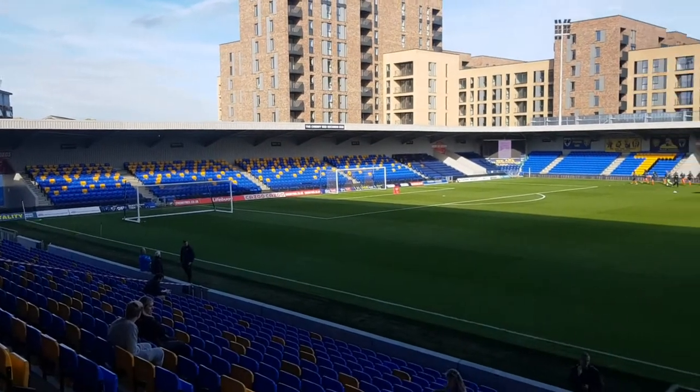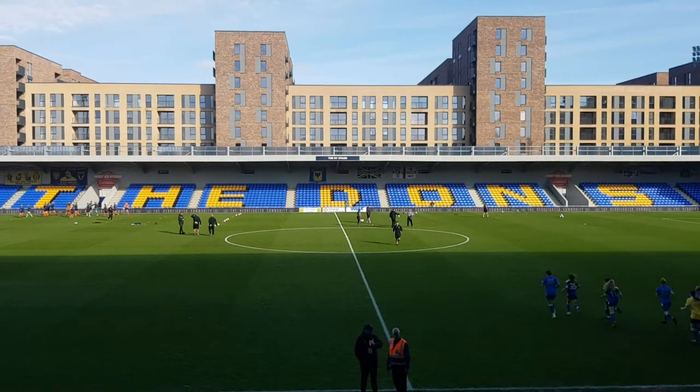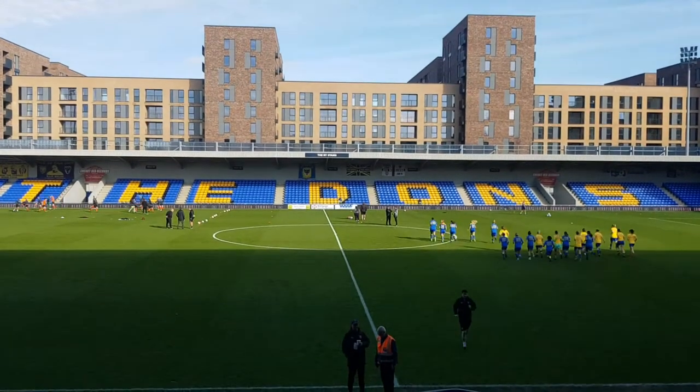So historic, which I said at the beginning, because this is the first time that AFC Wimbledon Ladies have played a home match at Plough Lane. So you've got it here on Around the Ground.